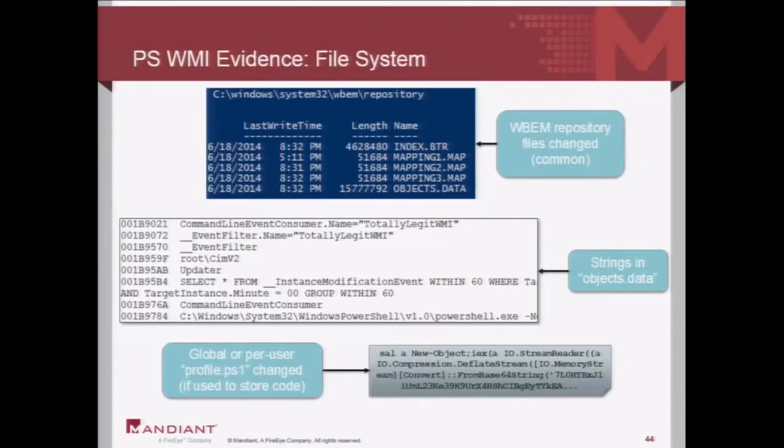Other things you could look at on disk, the profile files themselves, if you're examining a system that you suspect had PowerShell activity on it, always look into profiles. Even if the modification dates don't line up with known attacker activity, it takes a few seconds to look inside each profile file and determine is there code in there or not.